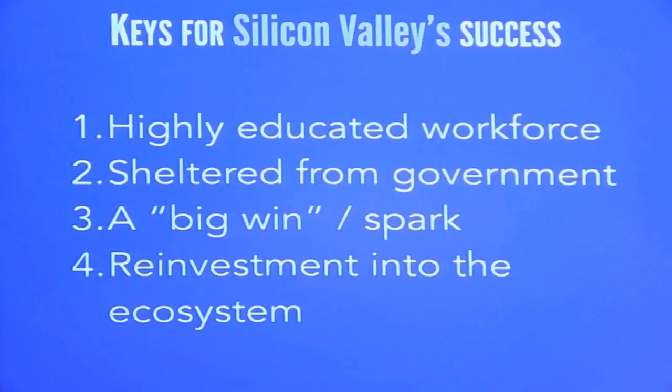So anyway, number 3, we had a big win. I mean, we've gone into it already. Fairchild Semiconductor was huge. But that was the spark. The spark then had to be grown. You had to reinvest. We saw that. You build a product, you reinvest. You build a product, you reinvest. This cycle keeps going and going and growing. It takes time, but it works out okay.